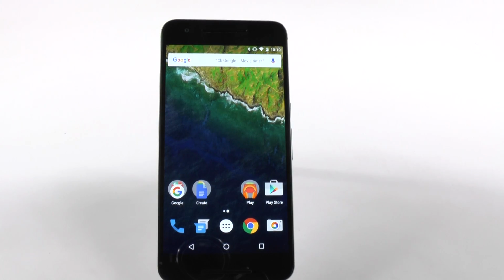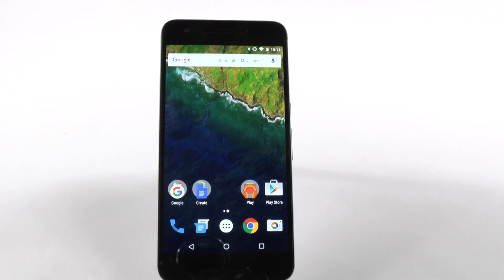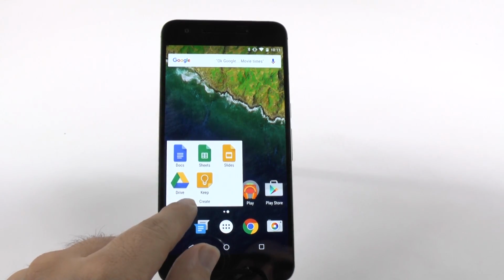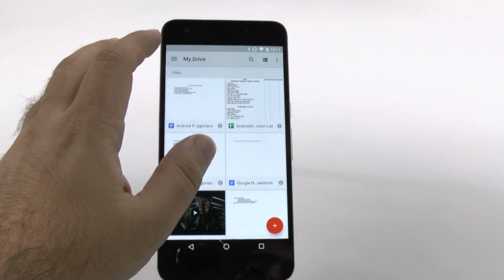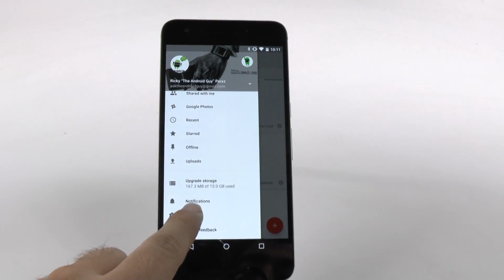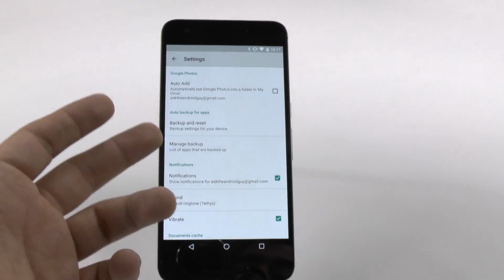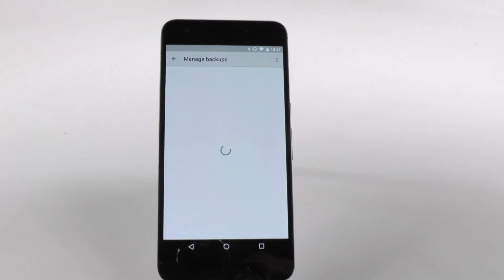Now the next hidden feature comes from the built-in Google Drive app, and that is backing up your apps with the Nexus 6P. So this is simple and easy. You just go to Google Drive and you go under Settings. From Settings, all you simply do is go to either Backup Reset or Manage Backup. I would go to Manage Backup because this is where you can turn on that your apps will actually back up every 24 hours.